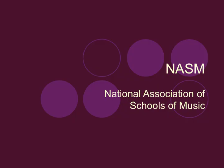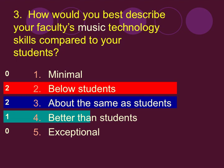All right, here's a few of the slides that I use with the deans. You can practice, just pretend you're a dean of the School of Music right now. I just gave you all a raise. How would you best describe the faculty's music technology skills compared to their students? I try to find some things that would actually make them think a little bit about it. I think we have 8 in here. About the same as their students. Actually, they judge their faculty skills better than their students. It was an interesting discussion point.